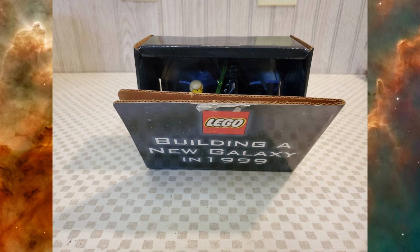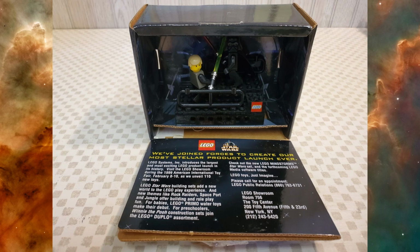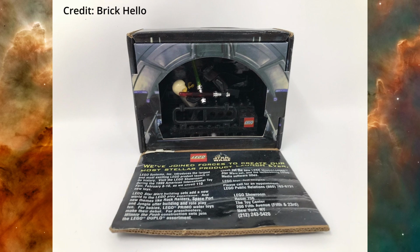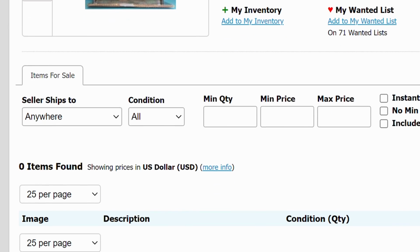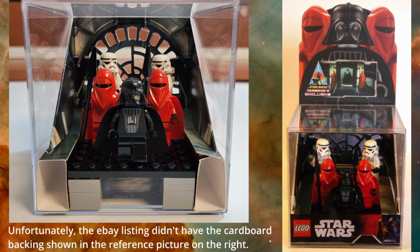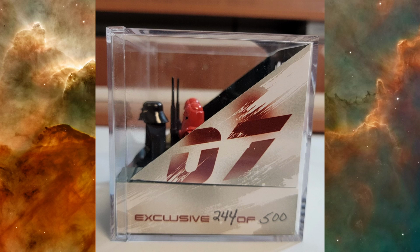And since it is such a rare set, I think it's safe to say that it at least went into the thousands. In fact, before finding this on eBay, I had never heard of this exclusive before. It is in the Bricklink catalog, but there are none for sale anywhere. Another recent listing was for an Imperial diorama including Darth Vader, 2 Imperial guards, and 2 stormtroopers. It's exceedingly rare as well, as only 500 were ever made.